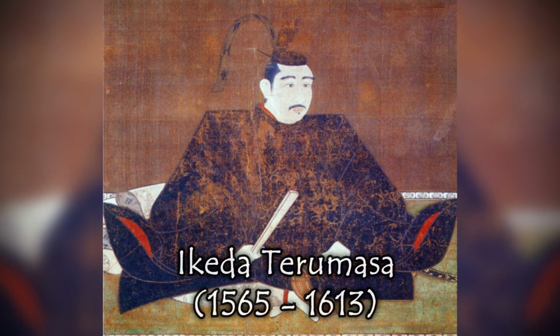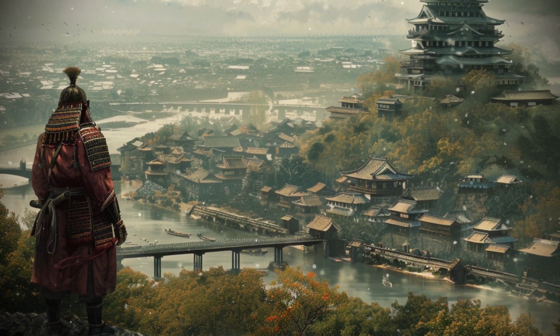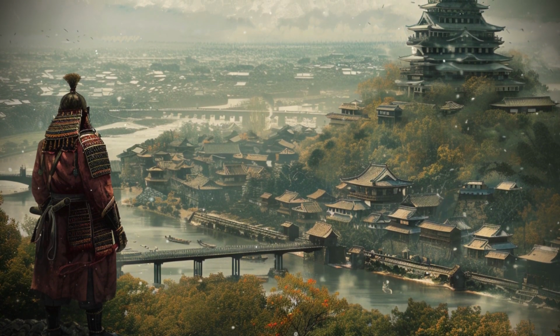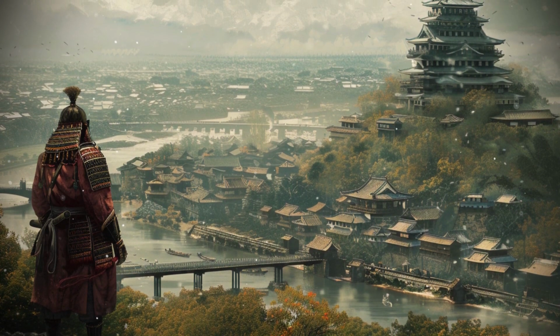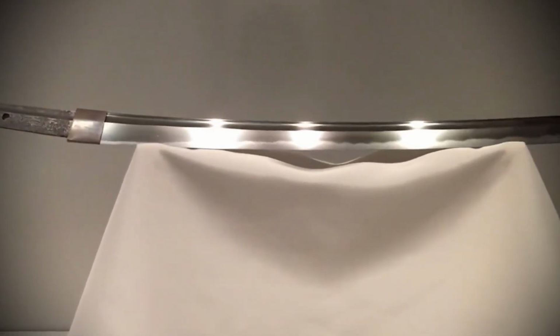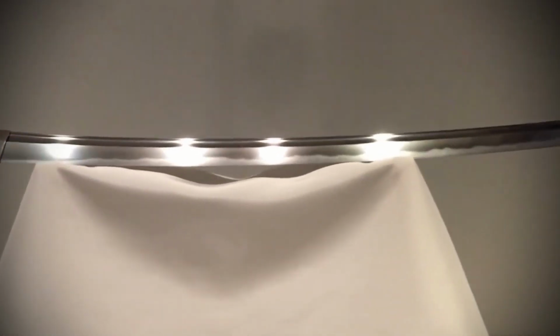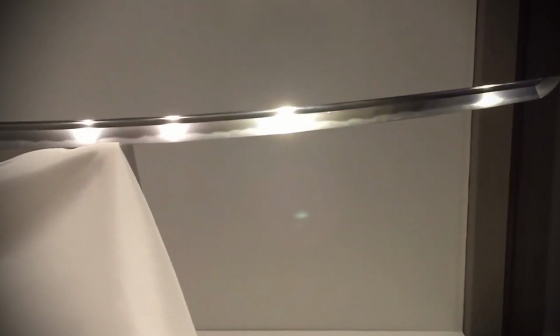The known owner of this sword was Ikeda Terumasa, a warlord who served under Toyotomi Hideyoshi, the unifier of Japan. Known for his integrity, he valued his retainers above costly treasures, rarely coveting gold or silver. However, this sword was an exception. He reportedly paid a significant sum to acquire it, describing it as irreplaceable by an entire country.